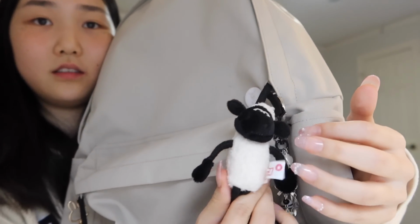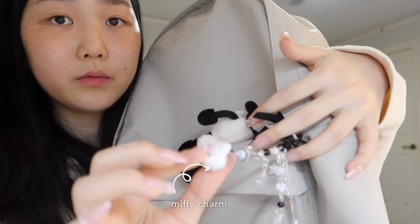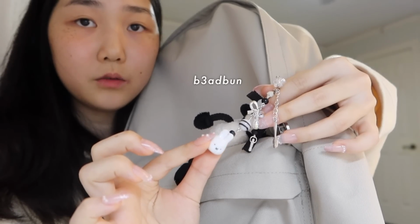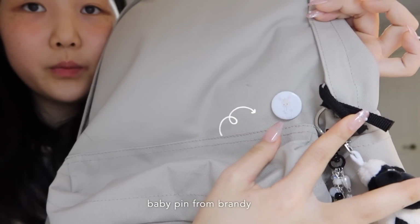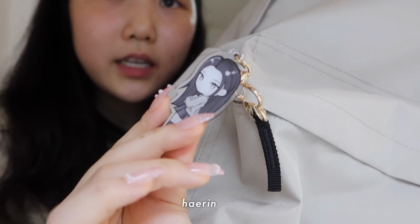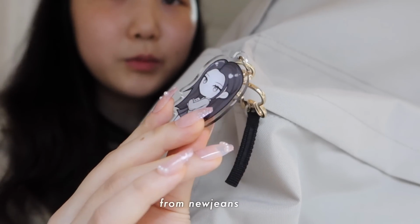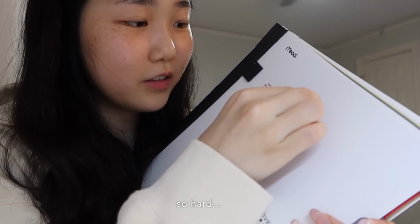And I have this little Shaun the Sheep charm. And then this Miffy charm from Bead Bun. It was in my last video. And then I have a little baby pin from Brandy. And then I have the keychain that I designed. This one's Hettie from NewJeans. Taking out the sticker with these nails is so hard.